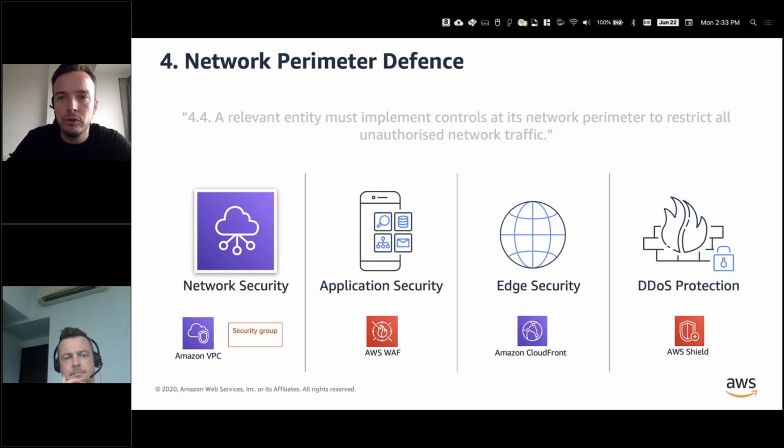And I'm sure most of you on the line would be familiar with our VPC, or Amazon Virtual Private Cloud, which is essentially your logically isolated section of AWS that belongs to you as a customer. So you have the ability to make a private network. You can configure the subnets that are within your VPC. And with that, you get the ability to actually create or modify what we call security groups.